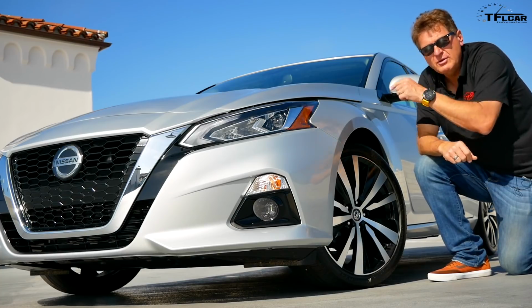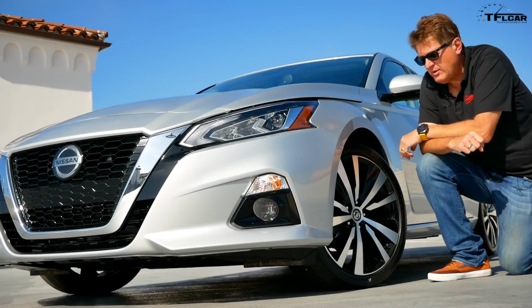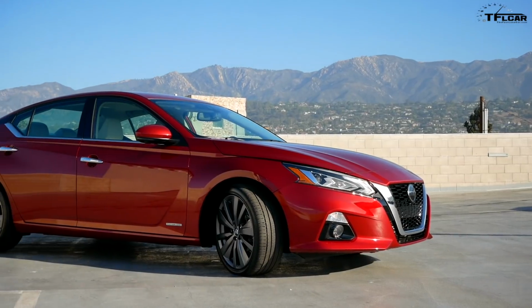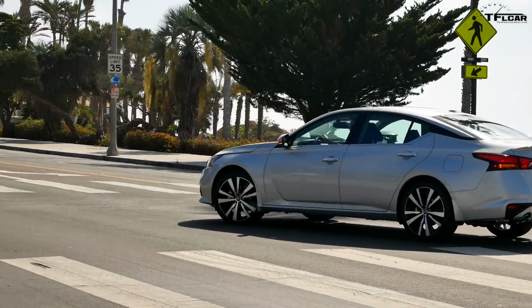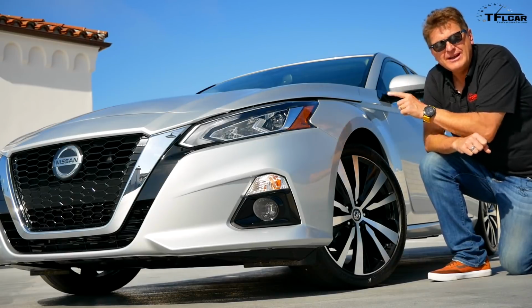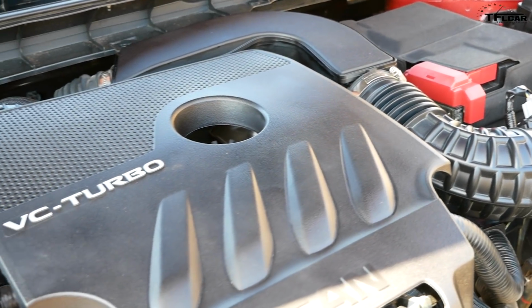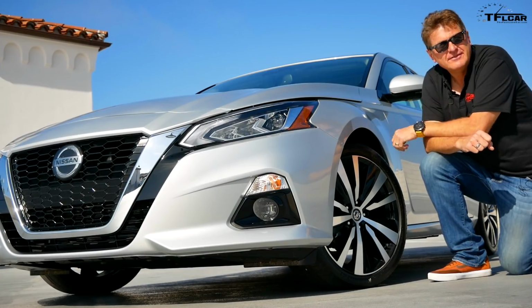Number 3 is for all of you who love sporty cars like I do, and that is that the SR version of this car, in other words, the SR trim, is a sporty one. It comes with stiffer suspension, tighter steering, and 19-inch wheels, which is all good. Unfortunately, no matter what engine you get, you're always going to get a CVT, and that, at least for people who love sporty driving, isn't that good.